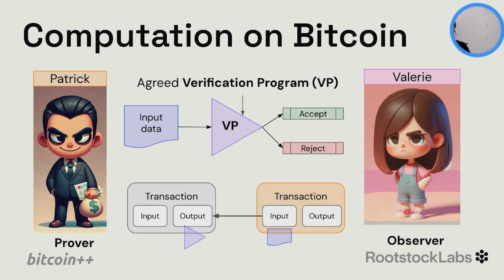So to give you an idea of how it would be to do a dispute resolution in Bitcoin, probably most of you already know this, but for the new ones, we have two parties here. Patrick, who is the prover, wants to prove that a certain program, given certain input, verifies and accepts that input and can release the funds. And we have Valerie, who is just an observer that follows the consensus rules. And so there is a verification program that is actually our script pub, and this is put on a standard output and is verified by the input given the input.